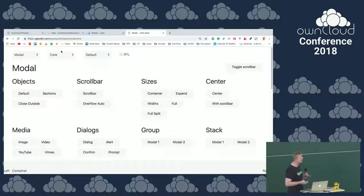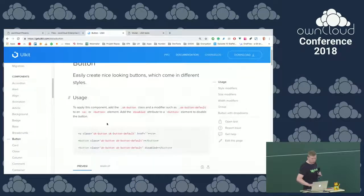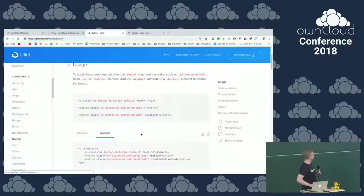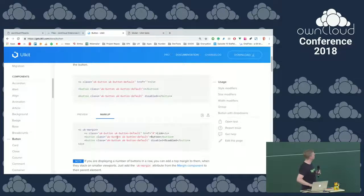Yeah, so it brings a lot of CSS, it brings a lot of HTML code. Looking at getuikit.com, this so far is my main source of not inspiration, but getting to know what I can do. It has a lot of markup examples here. So this is basically copy and paste code that you can use in your application in the future.